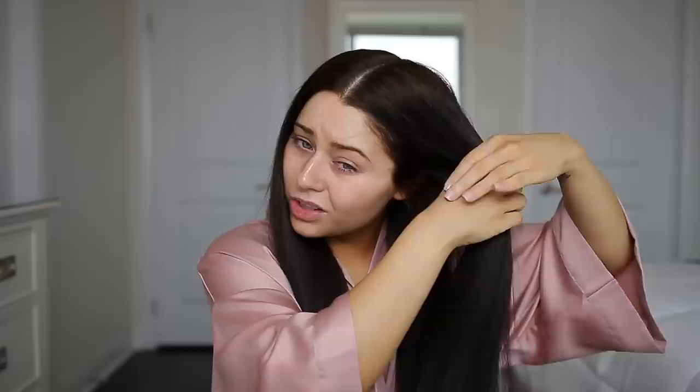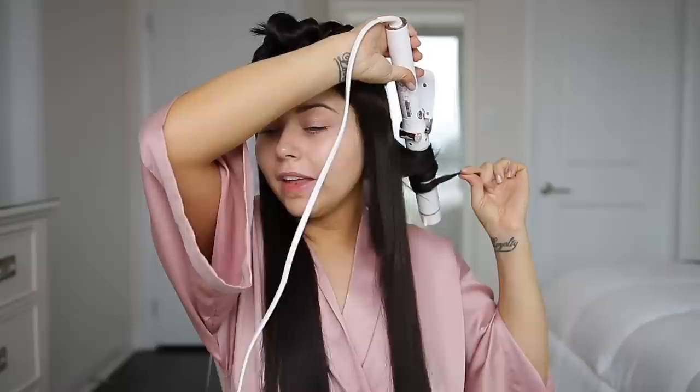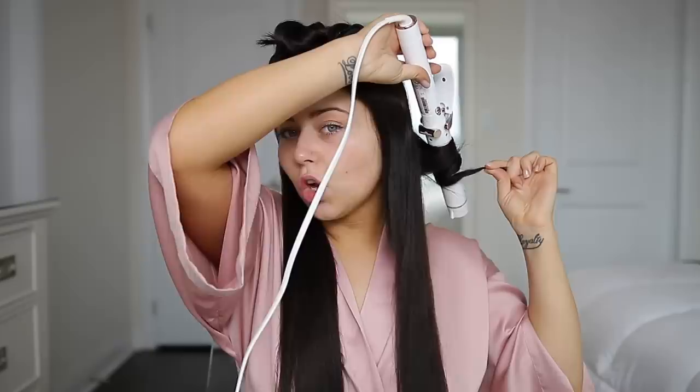So now I will take a good amount of section. I'm not going to be shy with the pieces because I don't want small curls. I want these to be really big, loose, and kind of messy. And I am also going to wave it in alternating ways, if that makes any sense. Basically I'll do it away from the face for one strand, and then the next strand towards the face, then the next away, and so on and so forth.